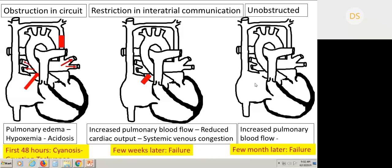And after 6 months to 1 year of age, you might appreciate clubbing. Clubbing, remember, is related more to chronic cyanosis and not the degree of desaturation. So if you have chronic cyanosis, saturations of 85, 90, then you will still develop clubbing after 6 months to 1 year of age.